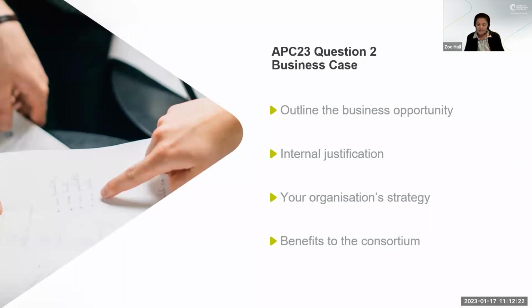Question two is around the business case, and we've put this front and centre in the line of questioning. So we were looking for a strong description of the business case, which should be explained in sufficient detail to understand the justification for undertaking the project and how the project links with your overall organisational strategy across all partners. We need to understand the benefits from the consortium, so it's not just purely from the lead itself. These must be clear, in order to be able to justify the collaborative approach and why it is beneficial for this project to be taken as such.